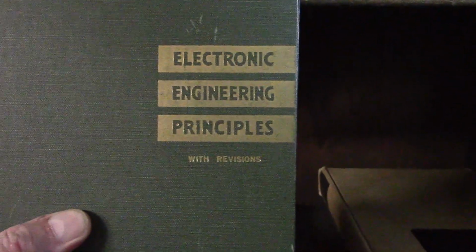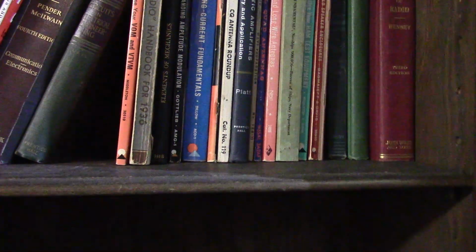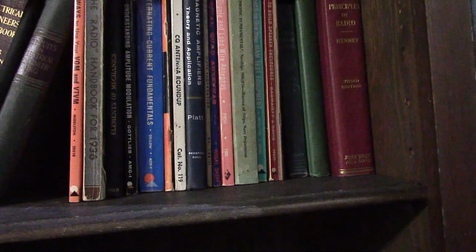Moving on. Alright, now we get into some dry stuff. Electronic engineering principles. Tell you what, I'm going to grab a tripod so I can give you a better look at these books. And I'm going to pull these out and bring them into another area so I'm not all shaky and making you guys seasick.